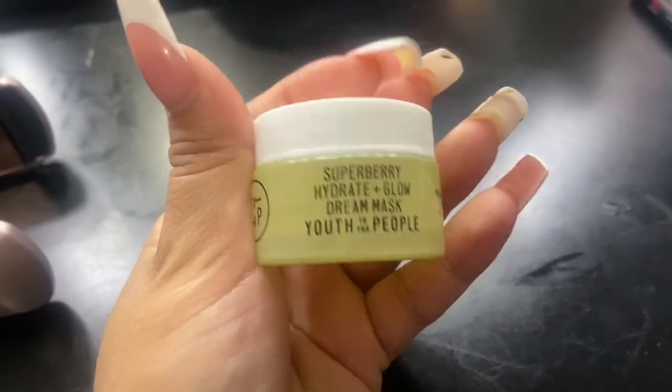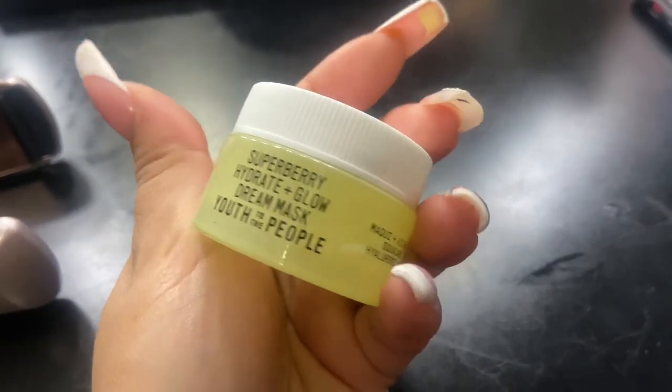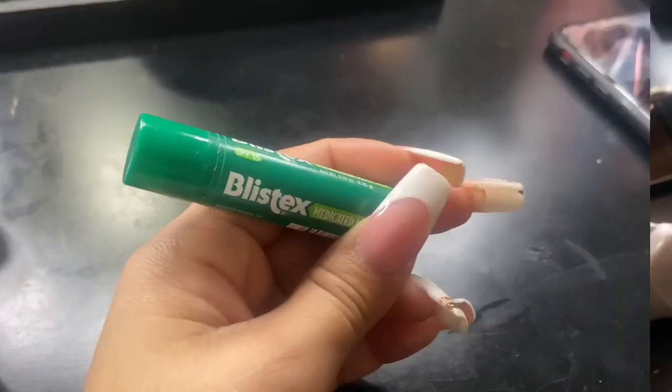Then I go in with this Glow Recipe Watermelon Glow that has PHA and BHA Pore Tightening Toner. This has changed the game for me. My skin has been so good with this. This was my first time buying it and I highly recommend. Next, I use the Super Berry Hydrating Glow Dream Mask from Youth to the People, followed by some Bliss Sets.